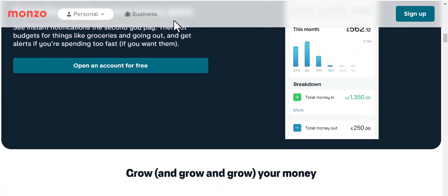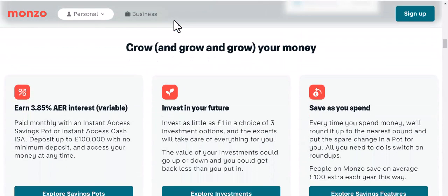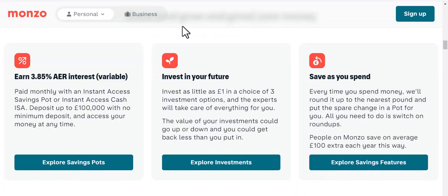Lower priority spending. The availability of an overdraft might sometimes tempt you to spend on non-essential items when you might otherwise reconsider. It's crucial to use your Monzo overdraft responsibly and only when absolutely necessary. Think of it as a temporary bridge, not a permanent source of funds.